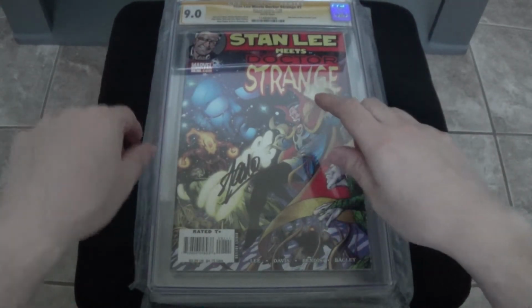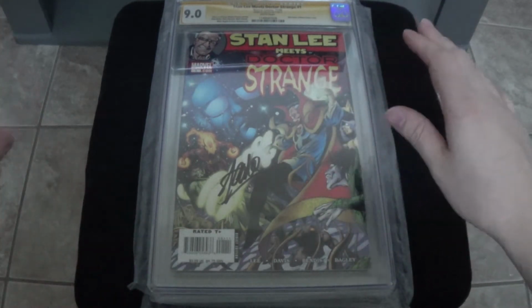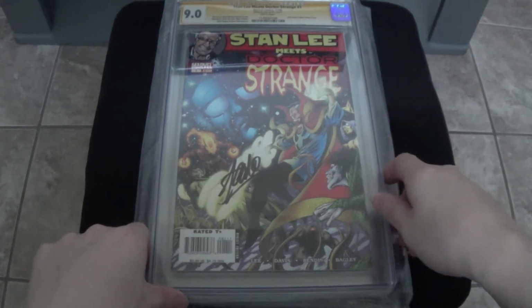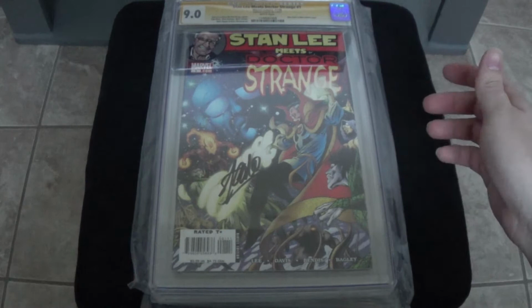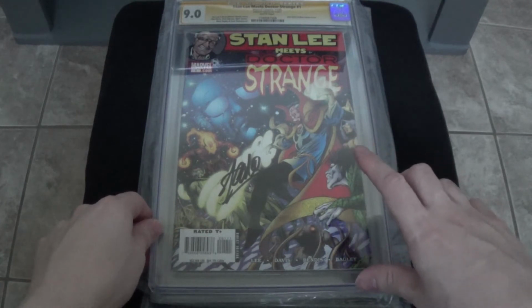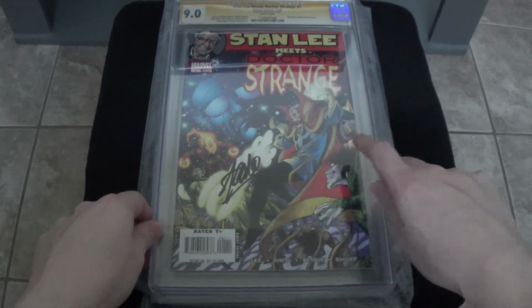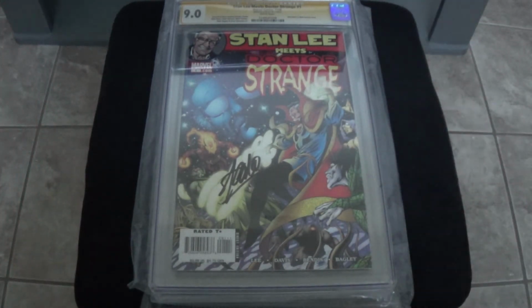I think there were 4 other books with Stan Lee meets so-and-so. I'm not sure if there's a Spider-Man one. I would think there would be a Spider-Man one. That would be another cool one to own, but I'm not really sure about that. I'll actually have to look into it, and I want to try and buy the rest of these books. They're not even expensive at all.